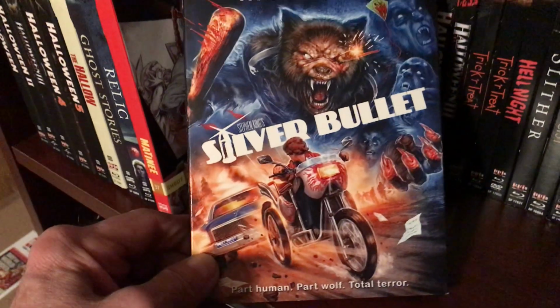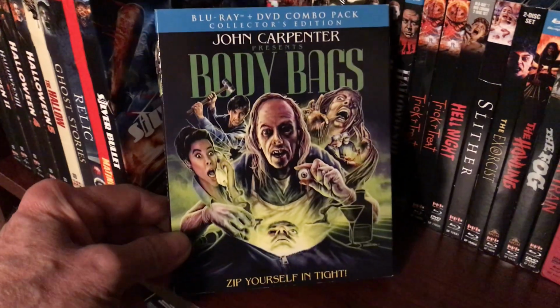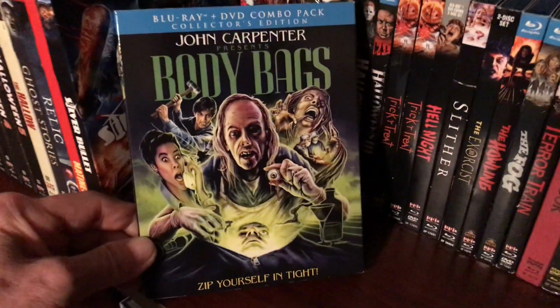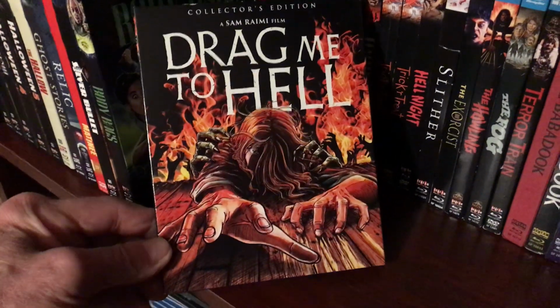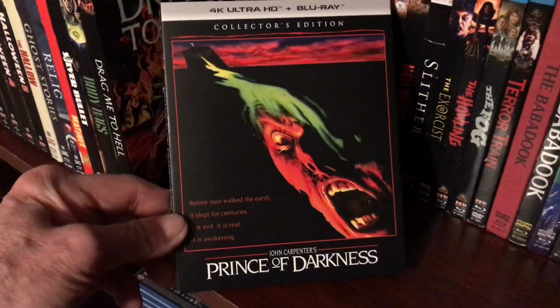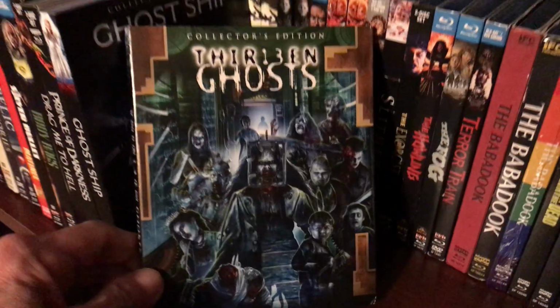I have Silver Bullet. Another great werewolf movie. I have Body Parts. Another great anthology by John Carpenter. I have Drag Me to Hell. And I have this Prince of Darkness, which is 4K Ultra HD and Blu-ray. I have Ghost Ship. I have 13 Ghosts.